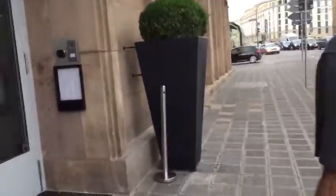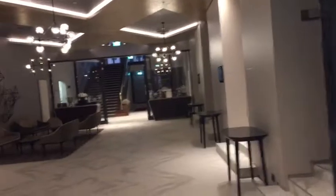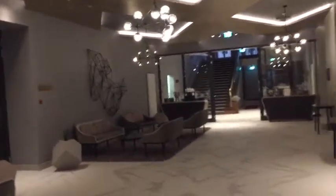Okay, we're at our hotel. It's very nice inside. There's the stairs. We are in a very nice hotel room. That is so comfortable. It's like laying in our bedroom, but our bedroom's not this nice. Right? The bed's like a cloud.